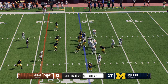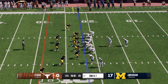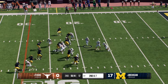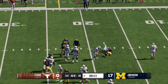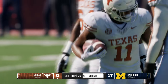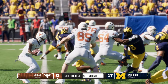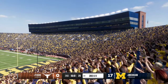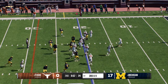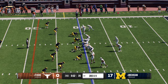The Longhorns come to the line in the hurry up. And the wideout goes in motion. They flip it to him on the jet sweep. There's a loss after the completion. That's a good play by the defense. So the offense getting set. This is not where you want to be against this defense. 3rd and long.